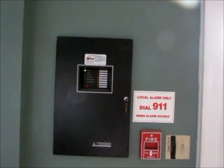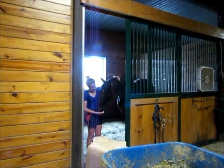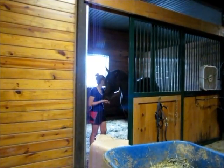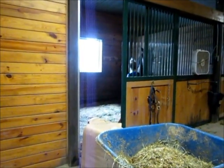Stalls are fully cleaned morning and afternoon, hay is topped up, the waters are topped up, and any additional bedding and shavings are added before evening feeding.